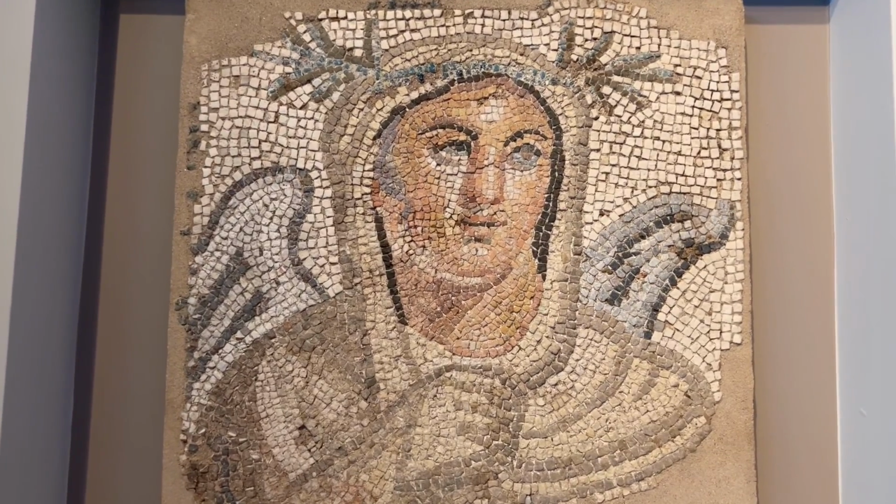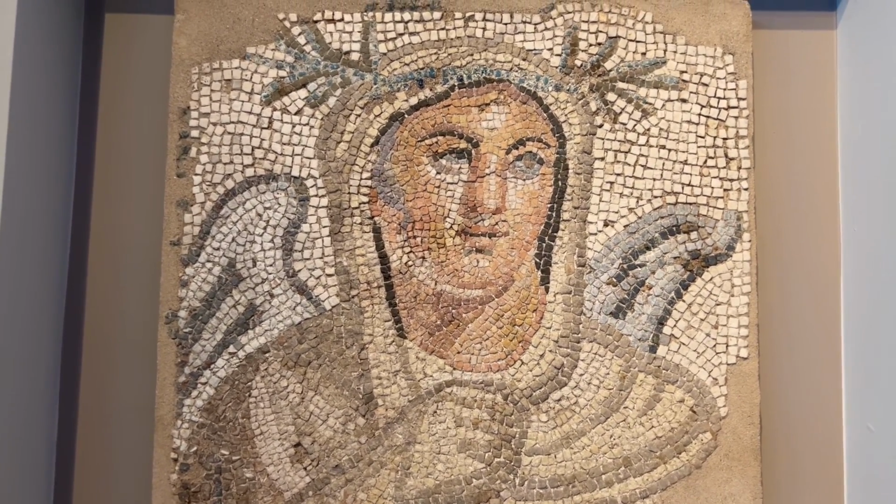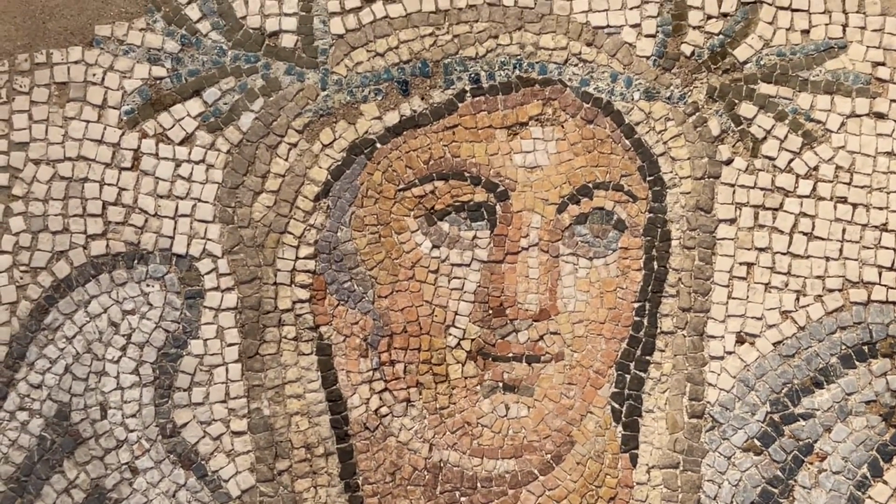Winter here is all wrapped up in a cape with sprigs of olives in his or her hair, and again those strange wing-like protrusions on the back.